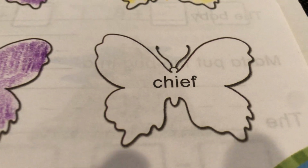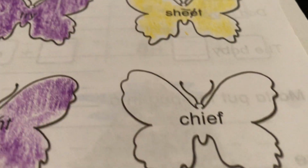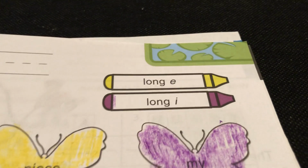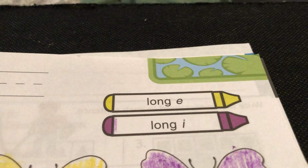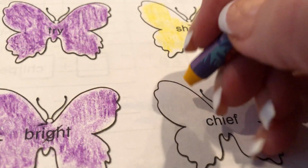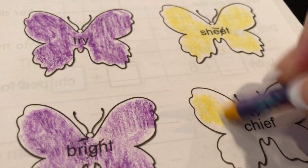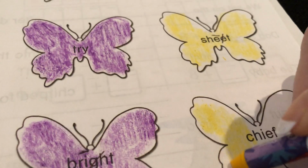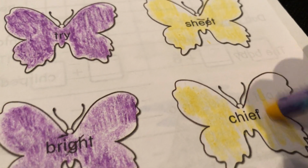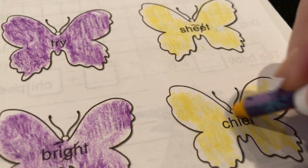Okay, let's go to this one. Oh, there's another special sound that breaks the law. It's not chife, it's chief. What sound do you hear for chief? Yep. Yellow goes with chief. Let's say chief 3 times. Chief, chief, chief.